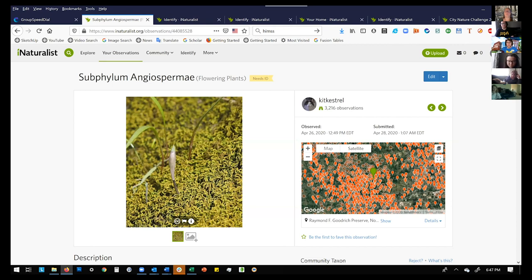Go for it. And Kit was kind enough to put together a list, and I'm going to post it in the chat window, of things that were found in our area that still need identifying for the City Nature Challenge. And while I was in that list, I came across a really interesting photograph.